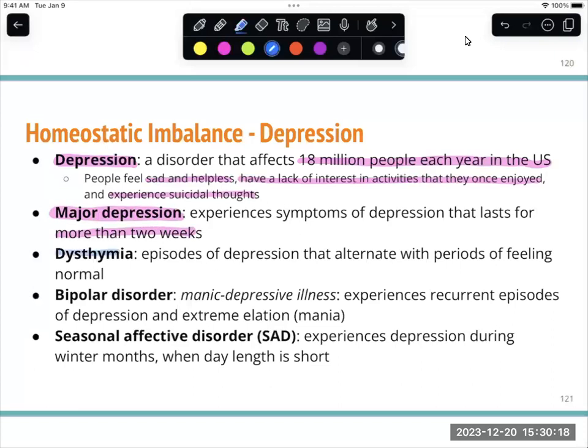Dysthymia. This is episodes of depression that alternate with periods of feeling normal. So they kind of go back and forth. Bipolar disorder, also known as manic depressive disorder. So they get recurrent episodes of depression and this extreme mania. So they could be really depressed, and then they can go to this extreme elation or mania where they can be awake for days on end. They're constantly going. They're talking 100 miles a minute all the time.